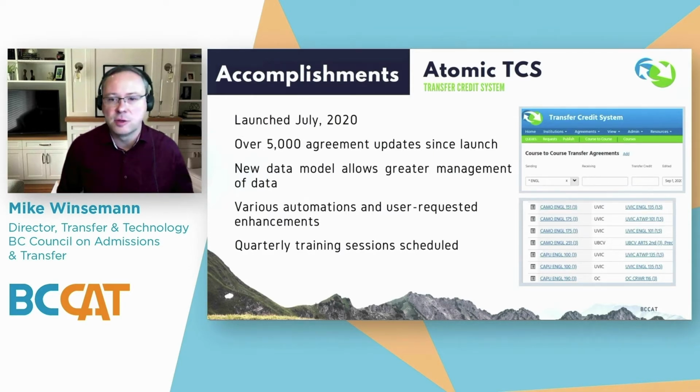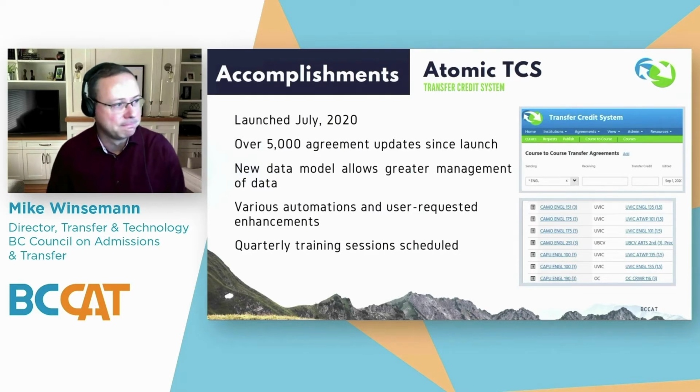What I'm going to do now is turn it over to Jennifer Cook, who's going to speak a little bit about some of the other things that we've accomplished this year. And then we're going to talk about where we're going in terms of our technology roadmap.